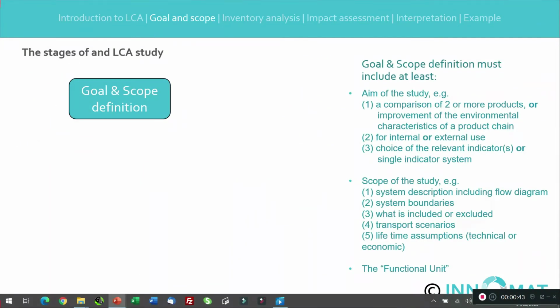An LCA starts with the goal and scope definition. A good goal and scope definition is extremely important since it often determines the quality of the LCA. It must at least include the aim of the study. Is it a comparison of two or more products, or benchmarking, or is it the aim to improve a specific product chain, hotspot analysis? Secondly, is it for internal or external use? And thirdly, is it to study a specific effect, for instance global warming or human toxicity? Or do we need a comprehensive environmental benchmarking study that combines more areas of production in one single indicator?